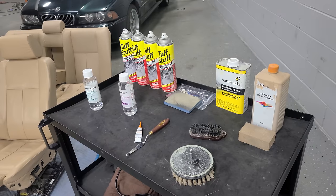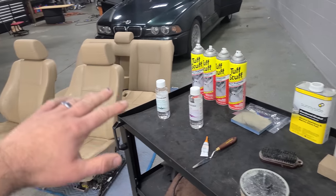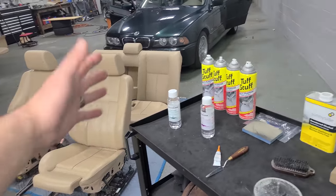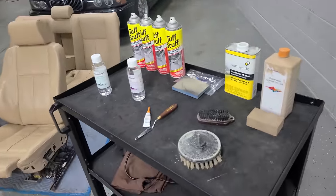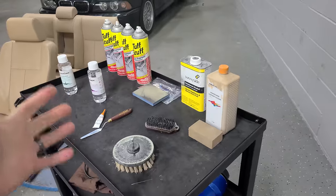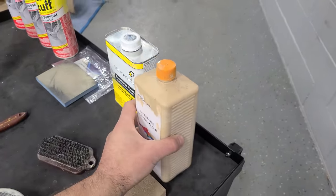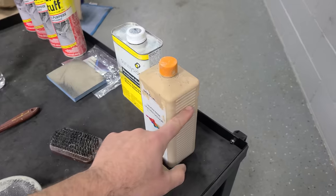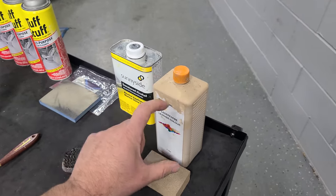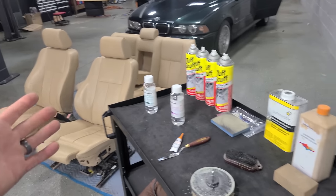All right, guys, let's talk budget really quick, and I'm not gonna split hairs here. I think we came in right under $100, but I'm gonna go ahead and say we spent $100 on the interior restoration for the E39. So let me break this down for you so you at least know how you can spend under $100 on this project. This right here, it's $100 by itself, but we only used about $10 of it, and you can get a much smaller bottle for about $15. And now we know that's all you need for an entire leather interior.